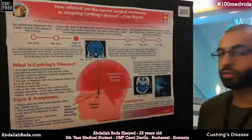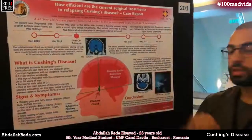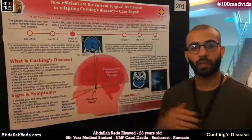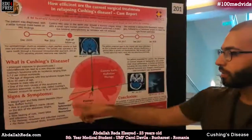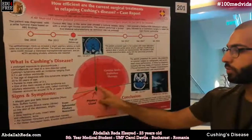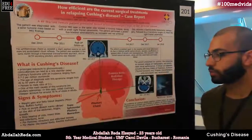This can be done in two ways. We have endonasal, which means through the nose, and we have endolabial, which means it's done through a cut through the lip, and the probe is inserted to resect the adenoma in the pituitary gland. Our patient had an endonasal endoscopic approach.